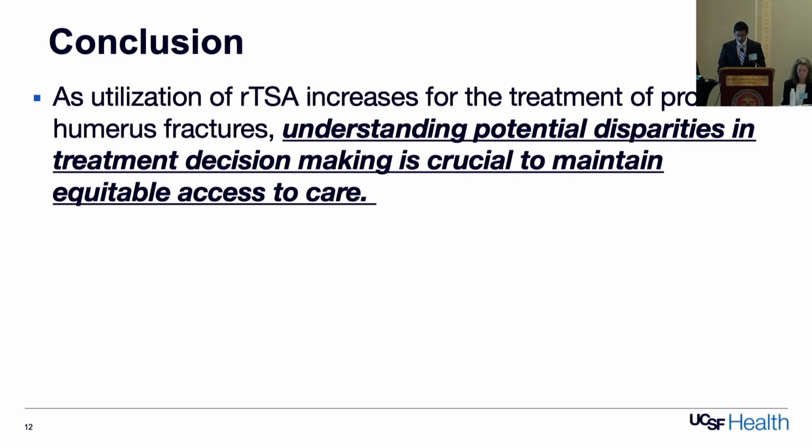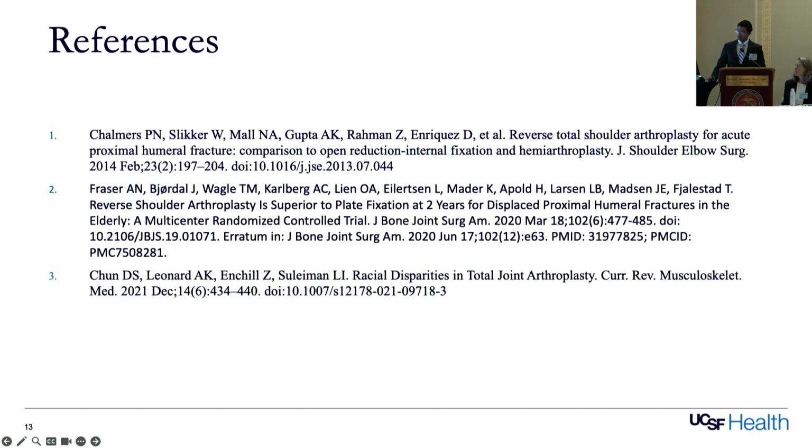So in conclusion, as utilization of reverse shoulders increases for the treatment of proximal humerus fractures, our study found there's potentially racial disparities in the utilization of this treatment modality, and understanding the root causes for this disparity is crucial in order to maintain equitable access to care.